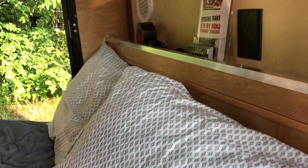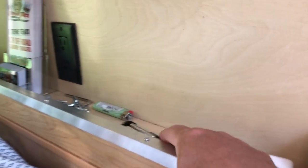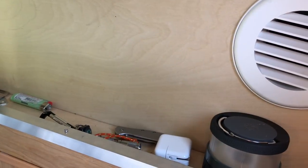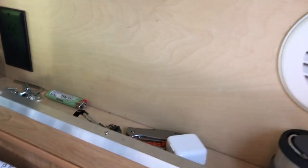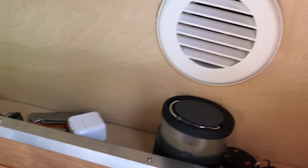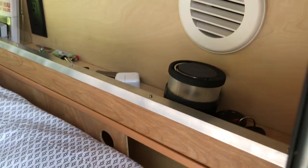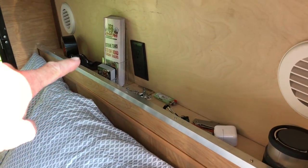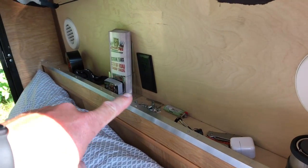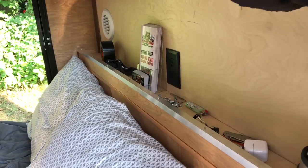Also, this little shelf is absolutely amazing. It catches all the little things. So you've got, you know, keys, a little light, chargers, my little knife, anything just small you want to quickly throw in. It's amazing how that works out so well. You can just quickly open the door and throw things into that shelf. They also provide you with a 120 outlet up there, so you could lay something up there to charge at night by your head if you wanted. That's a nice touch.